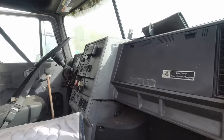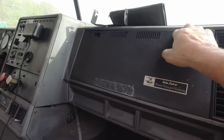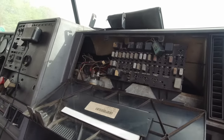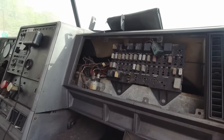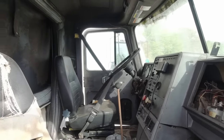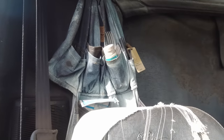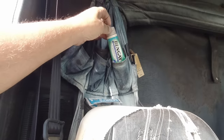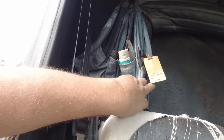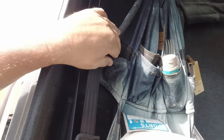Let's see. Well, that ain't, yeah, that's a glove box. Yeah, that's a fuse box. Oops. So much for that. Thought we might find an insurance card or something. They probably got it up here somewhere. Now there's some, let's see, Bengay. Nothing new for a truck driver, right? Shelton, Port of Panama City. That's some neat information there.